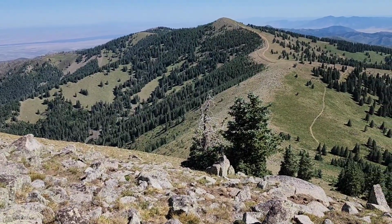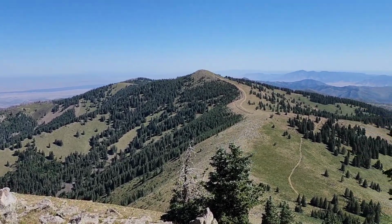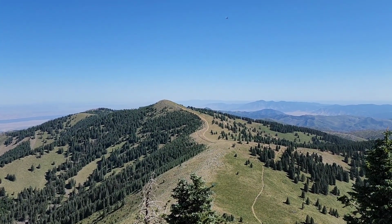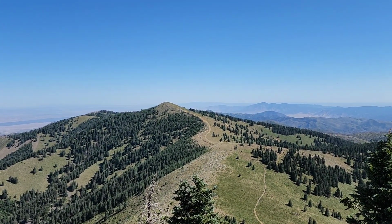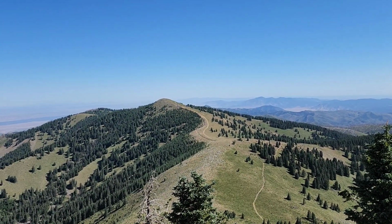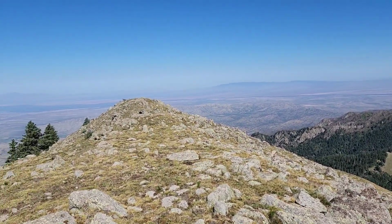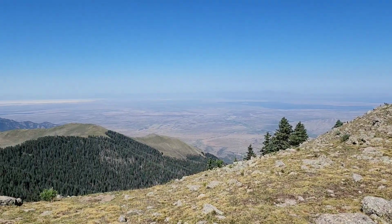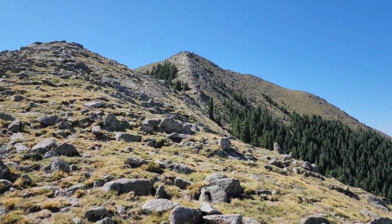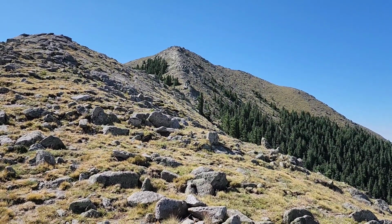All right, I am at the top of that first big uphill stretch. There's Lookout Mountain over there, and we are probably about 50 feet higher than the summit of Lookout Mountain right now. And we're on this final ridge up to the summit. There it is right there. So we have about 380 feet of elevation gain left.